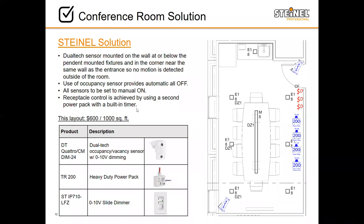Now, in this particular application, we're not using a momentary switch, we're using a dimming switch. So the main purpose of that is to give the user control on the dimming. If you were to use a momentary contact switch instead, again, you would have both on-off as well as dimming control at the wall station.